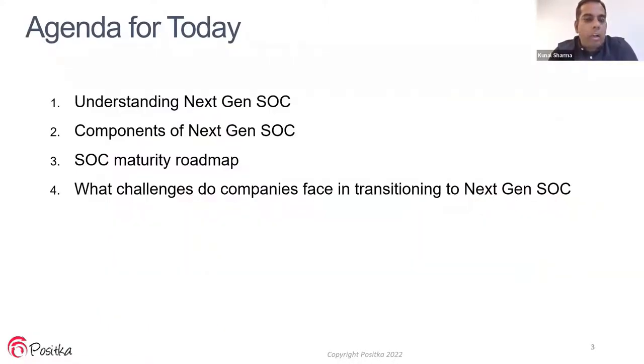This is an outline of the agenda for today. We will spend some time taking you through an understanding of a Next-Gen SOC, what the components are, how the security maturity roadmap looks like, and what challenges you might face when you are transitioning from a legacy SOC to a Next-Gen SOC. That sums up more or less our agenda.